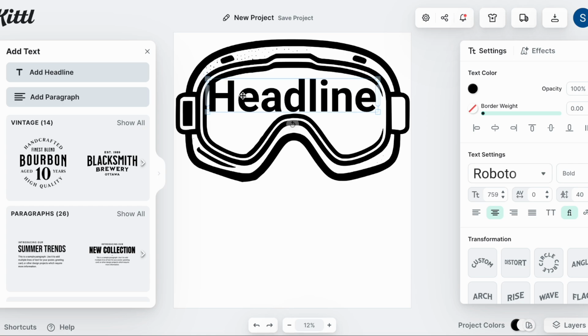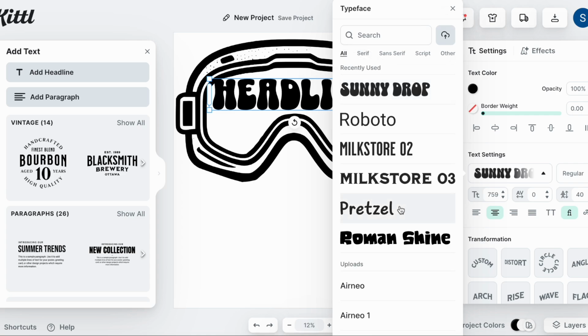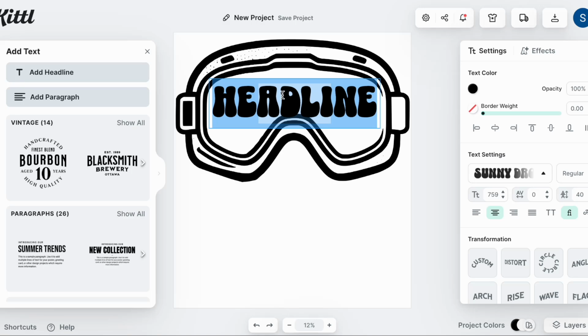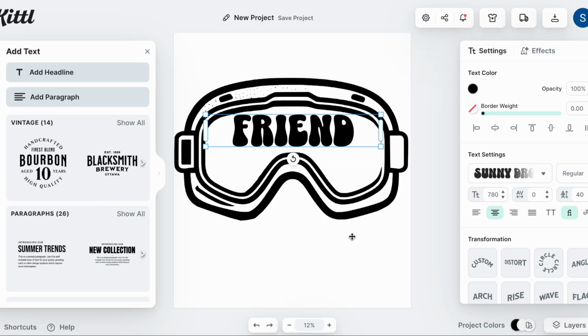Here I've got the ski goggles. I just dragged and dropped them right onto my artboard in Kittle. I went over to the left at the top where it says add headline, which was what I just did. And this is where we're going to start adding text. This is how you add text. I can play with my fonts over here in text settings. I'm going to go with Sunny Drop here, and we are going to write the word friend inside the goggles.